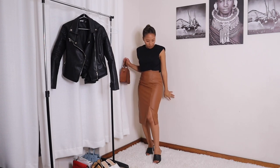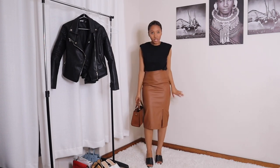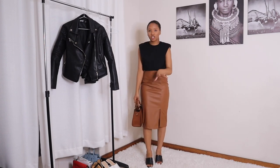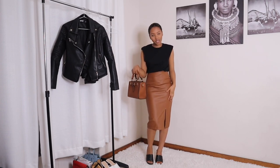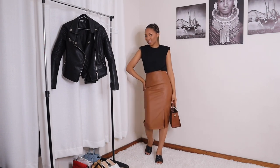And you can also pair it with these shoes. I decided to go for black. I matched my top with my shoes and the bag with the skirt. That's it.